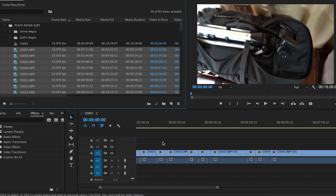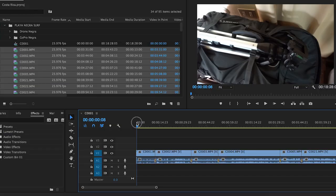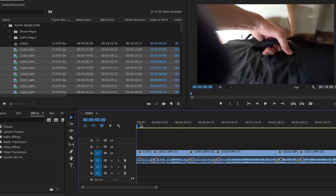Now you can go through and splice together the parts that you want. To do that is quite simple. There's two main shortcuts I use, Q and W. So Q will delete everything behind your scrubber. So my scrubber is right here, let's say right when I grab the bag. I'll press Q and that will delete everything before that point.